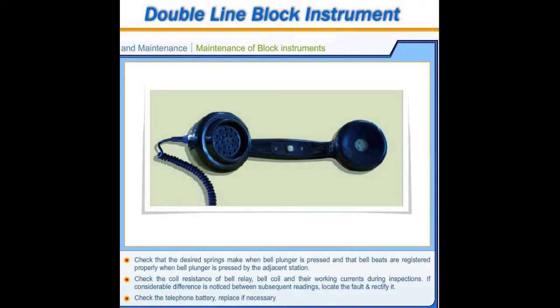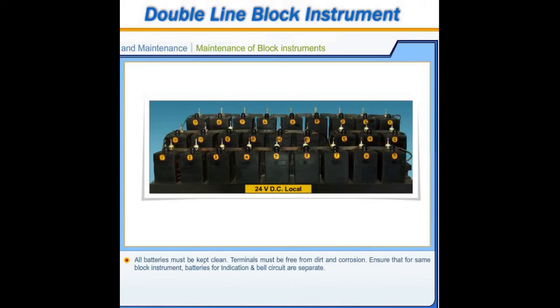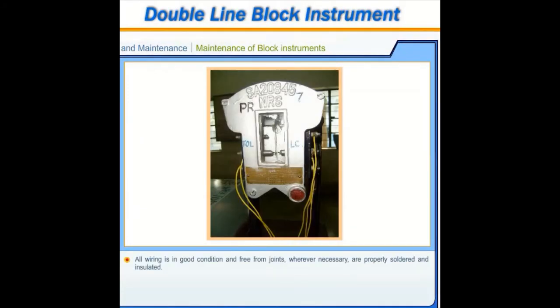Check the telephone battery, replace if necessary. All batteries must be kept clean. Terminals must be free from dirt and corrosion. Ensure that for same block instrument, batteries for indication and bell circuits are separate. Indication battery for two block instruments of adjacent section at a station should also be separate. Ensure that wire connections at the terminals are firm. All wiring is in good condition and free from joints; wherever necessary, joints are properly soldered and insulated.